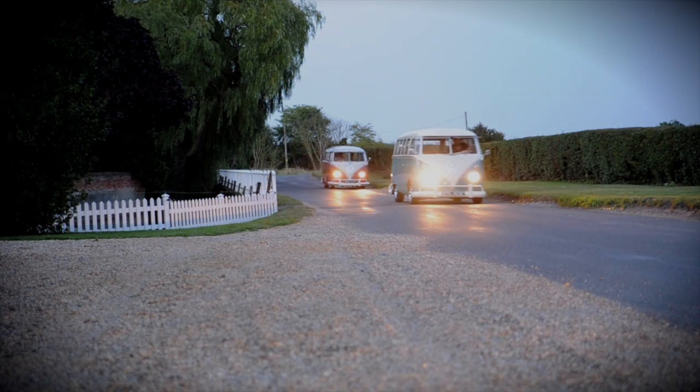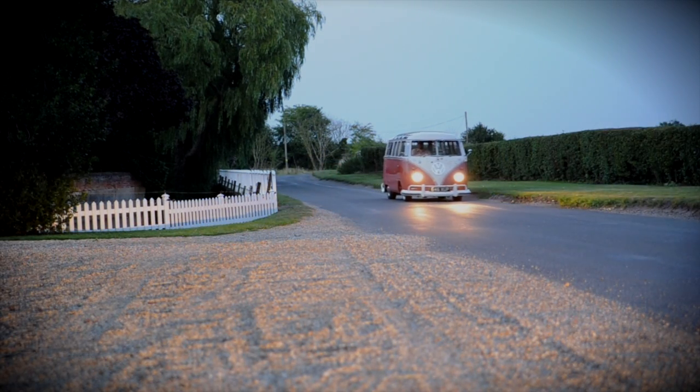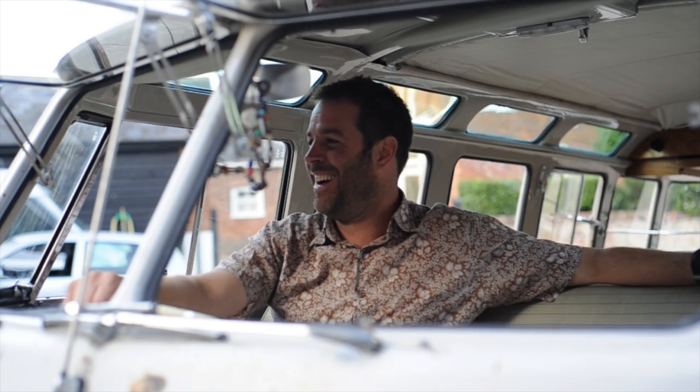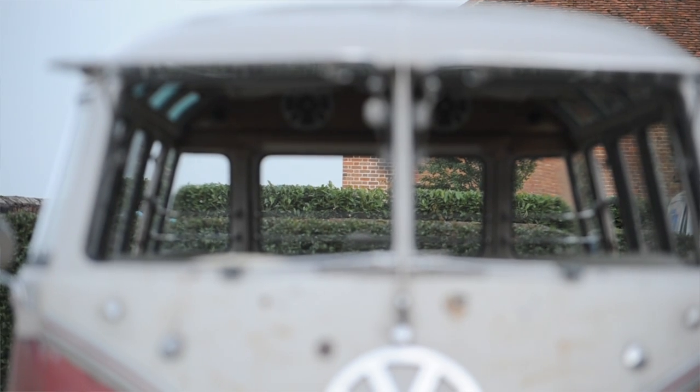It's now persisted through the family onto my eldest daughter, who is now in the current ownership of a '72 ragtop Beetle, which I'm now restoring for her for her 17th birthday. So I'm going for it all again. But it's good, yeah. So we own that.